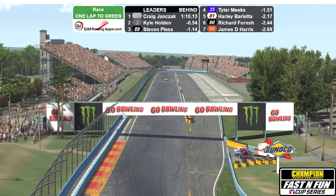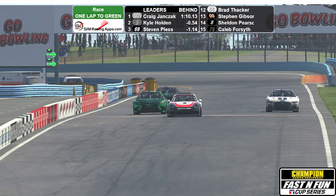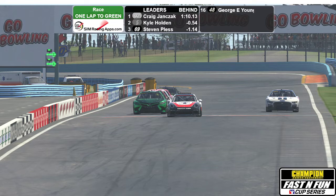You too. Number 76, ladies and gentlemen, Caleb Foresight on the line as we prepare now for the starting grid of your action-packed 45-lap main event here at the Glen. It's time to take a look at your driver's lineup.